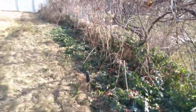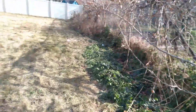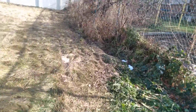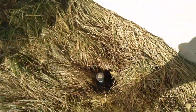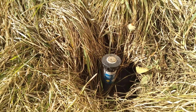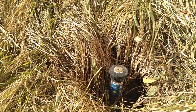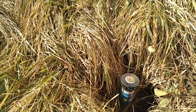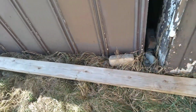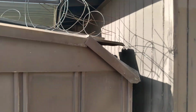A couple flower pots I need to throw away. Sprinklers. This sprinkler I replaced because my kid hit it with a lawnmower. I apparently didn't fill the hole back in, but that can be done quickly. The board was there when I got here. The stuff on top of the shed was there when I got here.